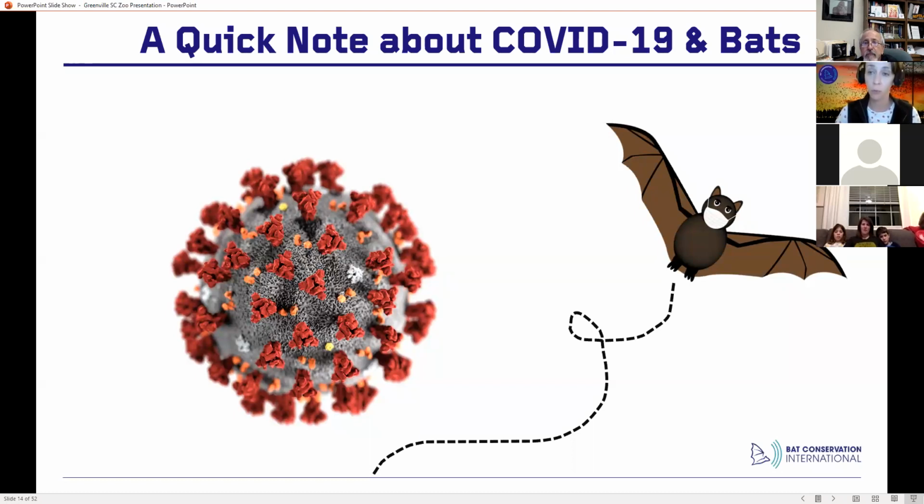I will say we don't know yet that bats are the cause of COVID. We know it has zoonotic origins, meaning it came from an animal. We're not sure what animal yet. It's going to take a while for them to figure out. And the main issue we like to talk about with this is the more habitat encroachment we have, the more building and going into wild spaces that we're doing, there's going to be more issues like this where these zoonotic diseases jump from animals to people.